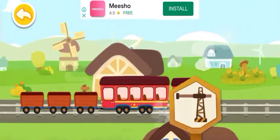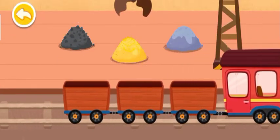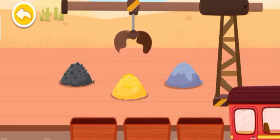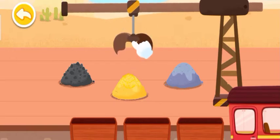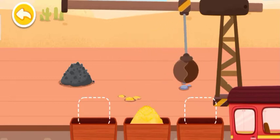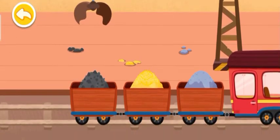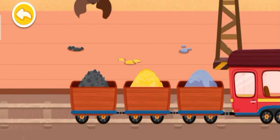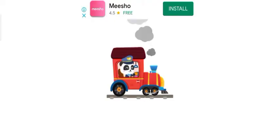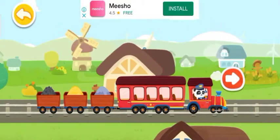We have arrived at the freight station. Let's load the goods. We have arrived at the freight station. Let's load the goods onto the train. Move the crane to load the goods onto the train. You're awesome! Let's keep going. Cargo handling mission accomplished. Let's head for the next station.